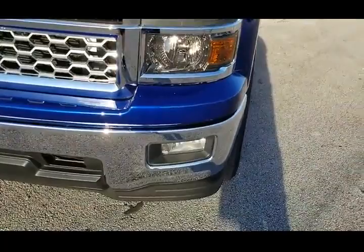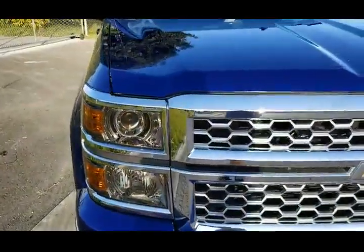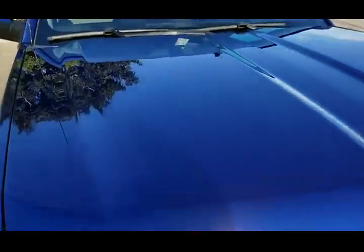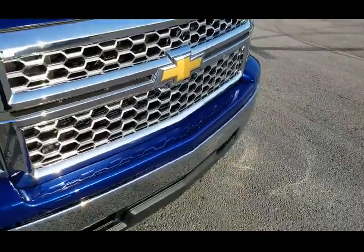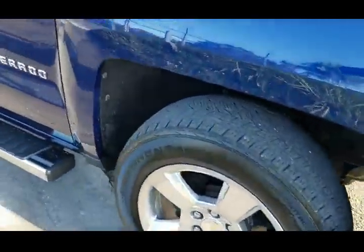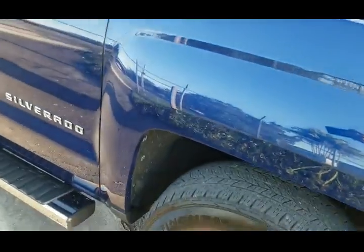Front bumper with fog lights, grill, bumper, all brand new, really in beautiful condition. Look at that. Hood's in outstanding shape. You can see here, really outstanding condition. Very nice. Got the chrome bumper, fog lights, wheels look really nice, polished aluminum. Passenger side fender in the front, outstanding condition. As you can see there, no marks, no damage on it, very clean.